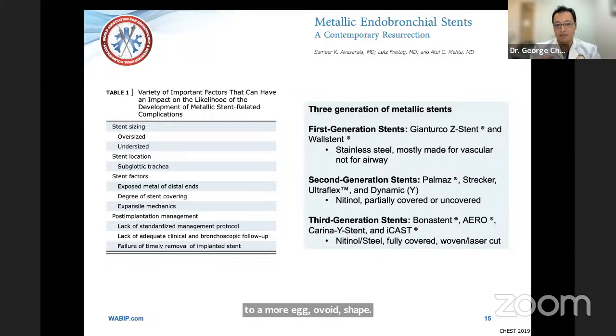Stent factors such as exposed metallic distal ends of the stent can cause granulation formation in those areas. While it provides anchoring for the stent, it may make the extraction of the stent more difficult. The degree of stent covering is important, because sometimes if the covering is too thin, you may see overgrowth or ingrowth of granulation tissue or tumor. The cell mechanics of the stent are extremely important because they dictate the stent's interaction with the airway.